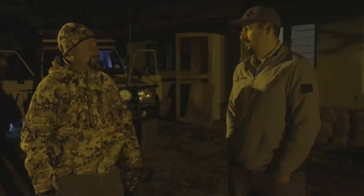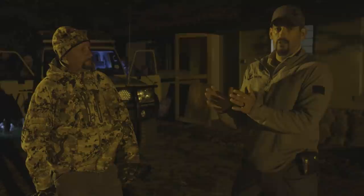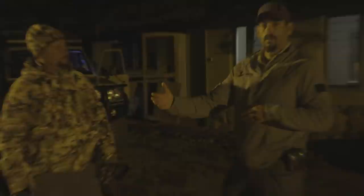Gotcha. So in the U.S. it would be like hunting your property boundary line, and then anything on your property is good to go. Anything on the neighbor's property is not. Same concept here. Yeah, very much so. Exactly the same thing.